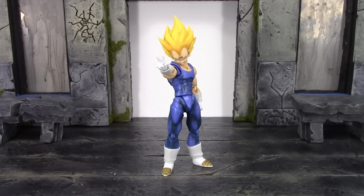And I'm surprised because there's a decent amount of SH Figuarts that I do have on this list, but I don't think Vegeta deserved to be on the list, but he did deserve to have an honorable mention.